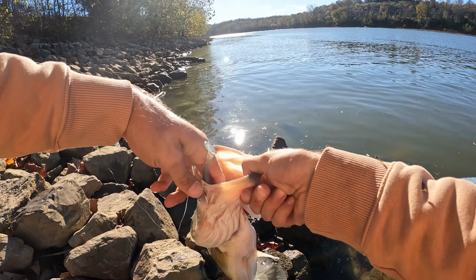Really, really plump. I'm gonna get her back in. We'll try to catch a couple more. Things were looking dark, but I think they're about to pick up.